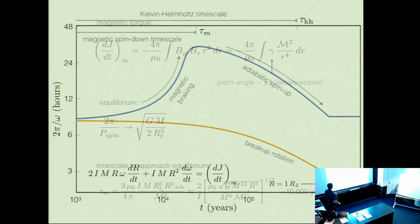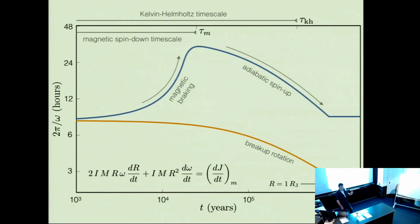So how does the evolution look? Suppose I start my planet rotating at breakup, and let it go. This is just one of my fiducial calculations. Within 10 to the 4 years, you will very quickly spin down to something like 30 hours, 40 hours, some very slow rotation. But then as the planet itself begins to shrink, and along with it the magnetospheric truncation radius also diminishes, that disk-locked equilibrium state slowly marches up to a slightly higher rotation rate.